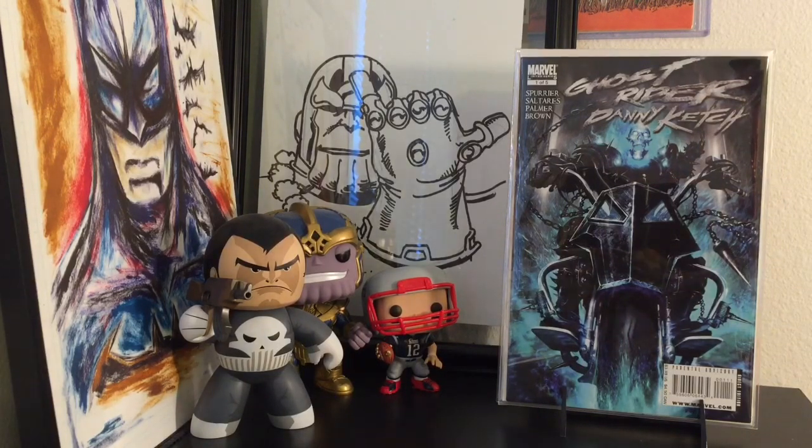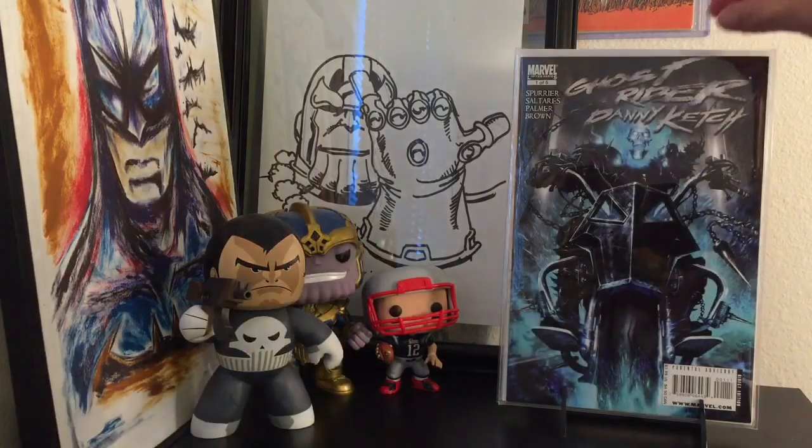All right, so speaking of watching YouTube, learning and loving, Sunshine Collect Things showed this Ghost Rider Danny Ketch, and loved it so much I had to pick it up. I've never seen a Ghost Rider with blue flames. For you guys that are into science, you know blue flames are hotter than red and orange flames, so I've never seen this, and the mixtures of black, purples, and light blue just freaking kills it. And so I had to pick up the whole series.